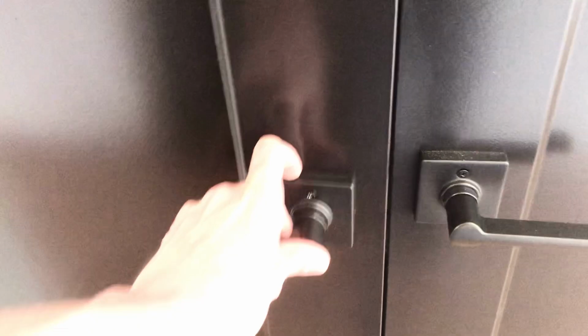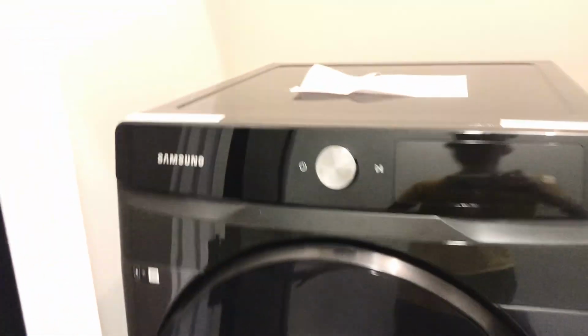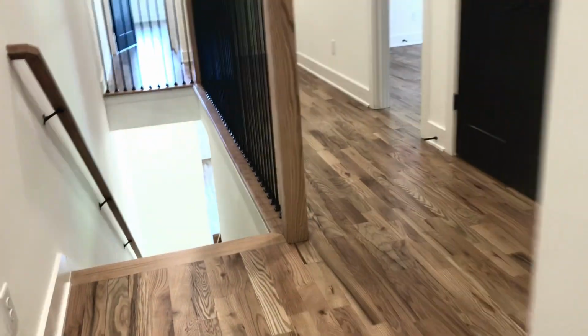Back around here. Got a closet. Oh yeah, laundry is right here, washer and dryer are upstairs, so you don't have to carry laundry upstairs. That's a very nice feature. Got another closet here. Bedroom number 3, with its own bathroom.